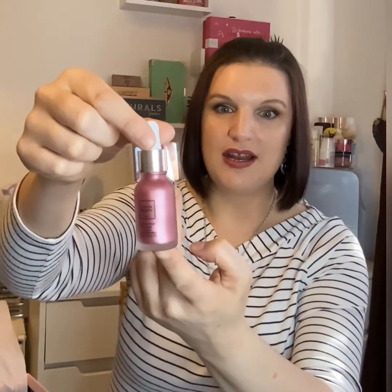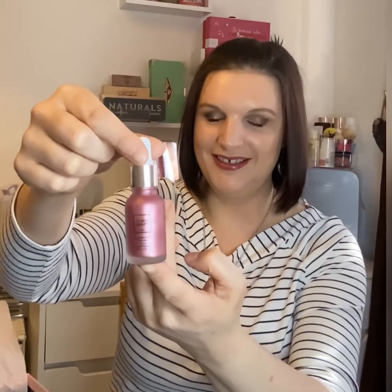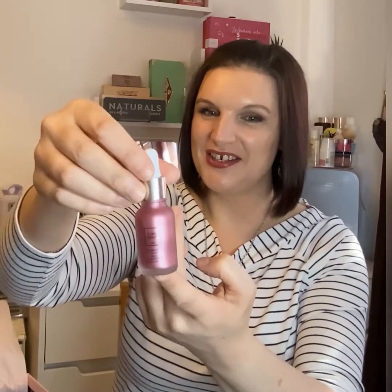So let's dive in. The first item I'm going to go for, which was the sneak peek from last month, is from the brand Elikya Beauty, and it's the Illuminator Natural Vegan, a liquid highlighter. Now this is a really bright pink. I don't know how we're going to get on with this, but I'm going to give it a shake and we're going to give it a swatch.